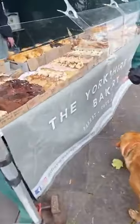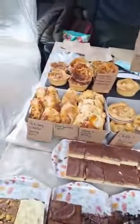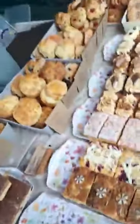Next up, we've got the Yorkshire Pud Bakery. We've got a fantastic range of sweet and savoury treats for you here. All looking very delicious. There we are, going fast already, as you can see.